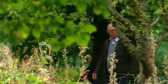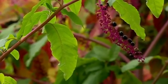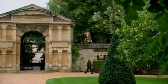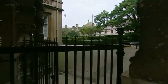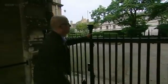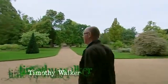The University of Oxford Botanic Garden is the oldest in Britain. I've been director here for 22 years, and one of the great things about the job is that I get to live here. When the gates are locked, this enchanting place becomes my back garden.